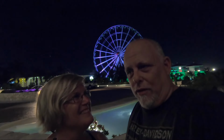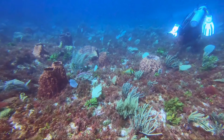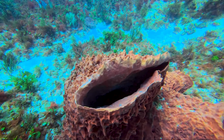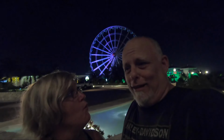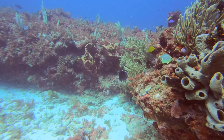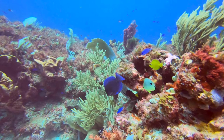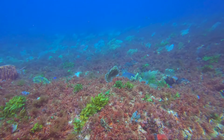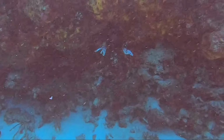Then we saw some other fish too, and we went along the reef and saw some really cool coral growths. You can tell we're new at this whole scuba diving thing. Oh, and you saw a lobster. Yeah, I saw a really big lobster on that dive. Before we came up, we also got to see 2 lionfish, kind of hidden down in the rocks. It was a really cool dive. I do suggest that one as well.